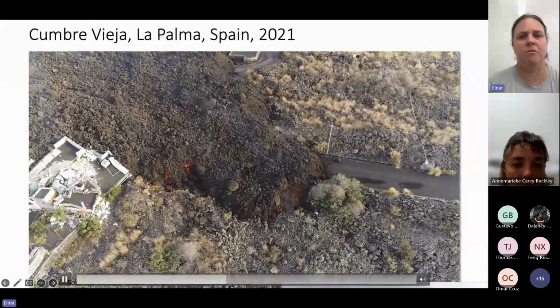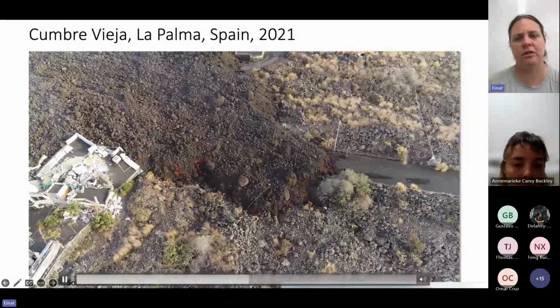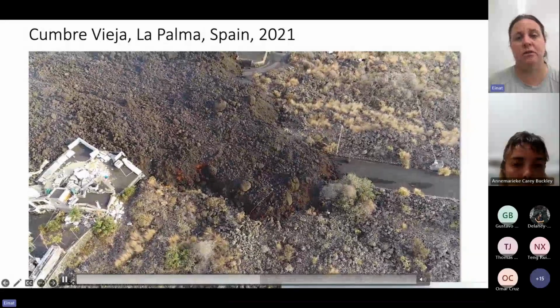You can see this type of flow where it's all covered in rubble and just progresses very slowly. It's called a'a.